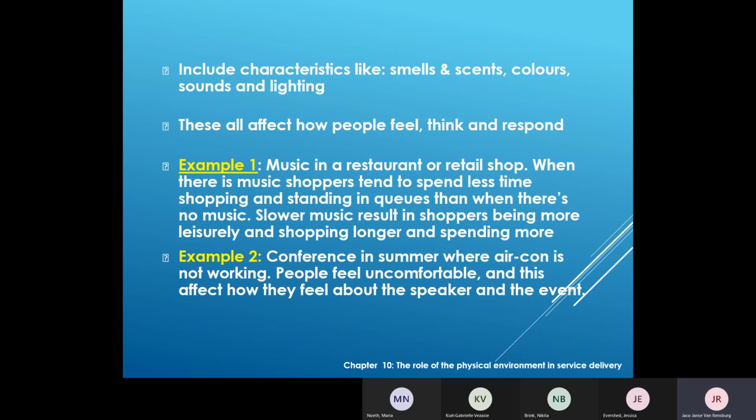But the characteristics that are included in the ambience are very often smell, scents, colors, sounds for that matter, and lighting. For instance, if it's a very dark place, you feel different, depending on the mood and the particular event itself. But usually the smells, the scents, the colors, the sounds, and lighting combined create that atmosphere. Although we all respond to these characteristics differently. For some people, it's fine. Some people are not sensitive to smells, for that matter.